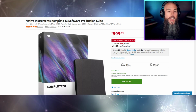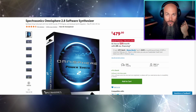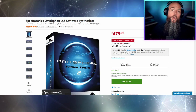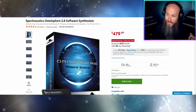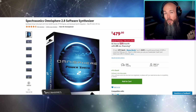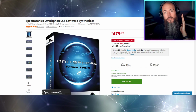beats out my favorite synth of all time, Spectrasonics Omnisphere 2.8. Omnisphere, I think, is the greatest synthesizer of all time. You've got all of the power of Serum's wavetable synthesis. We can't currently import wavetables yet, so that's still waiting, but there's so many amazing wavetables in it, you probably wouldn't need to anyways. But Omnisphere really sets the standard when it comes to sound quality, innovation, versatility.